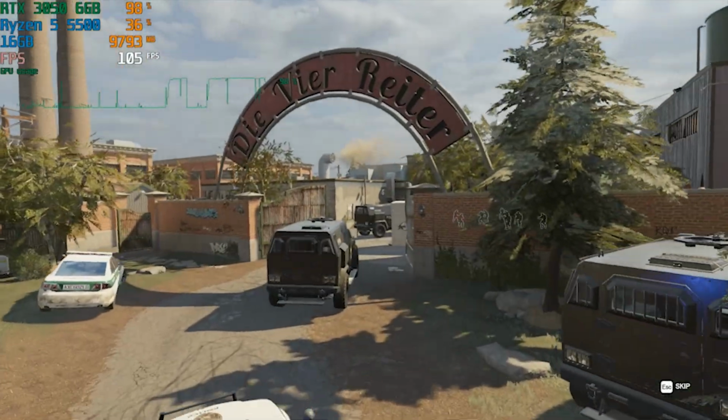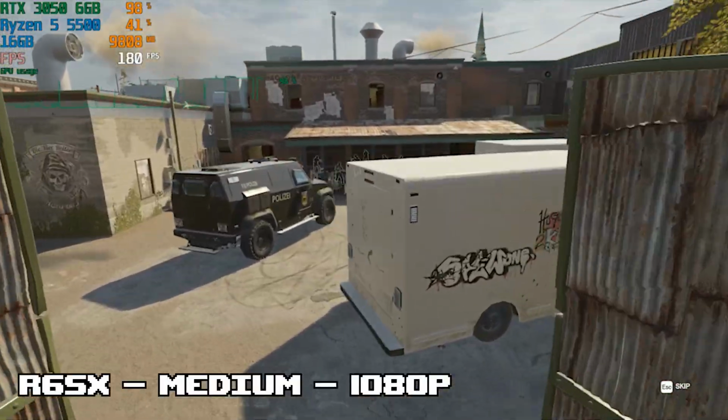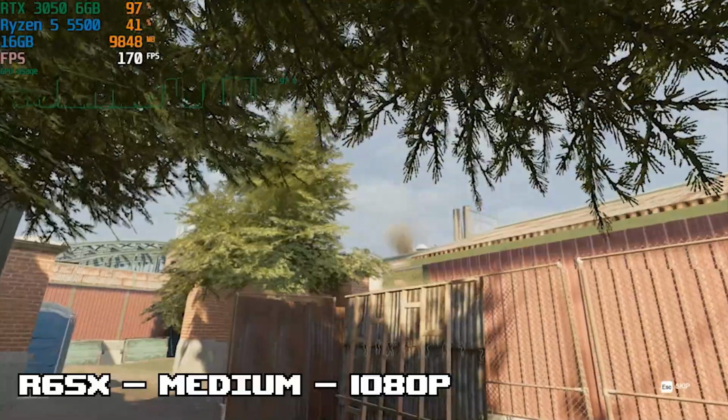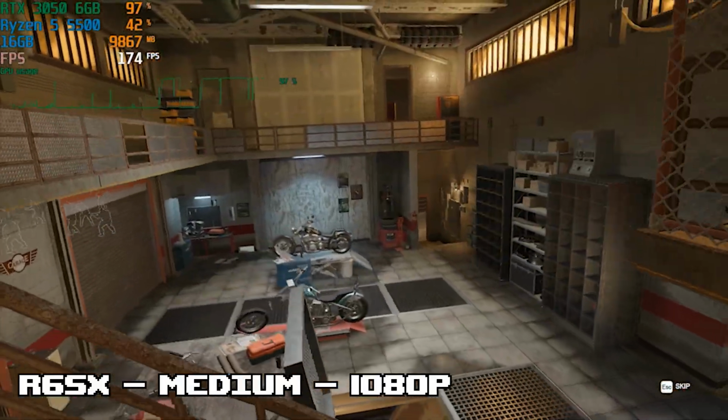All right, now for my favorite part, the benchmark section. We're going to be benchmarking 3 different games here in 1080p, and I just went with medium settings for all the games to get a baseline of what this system can handle. It really does still hold up.